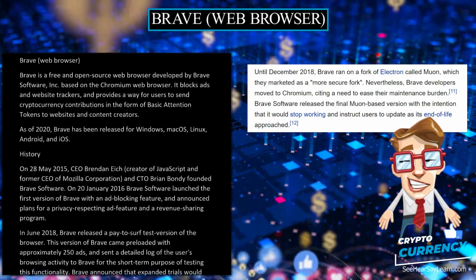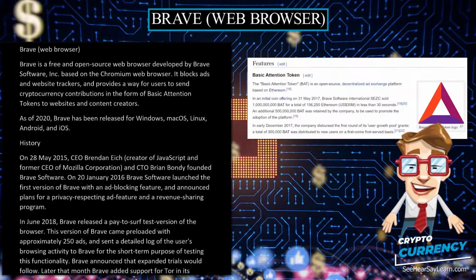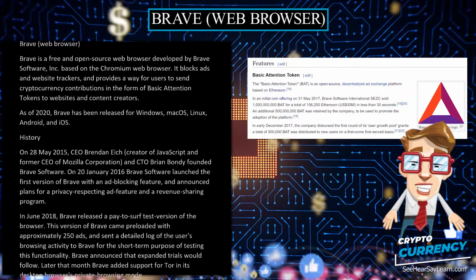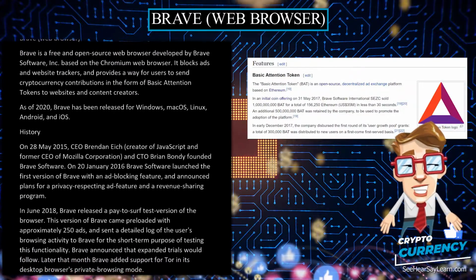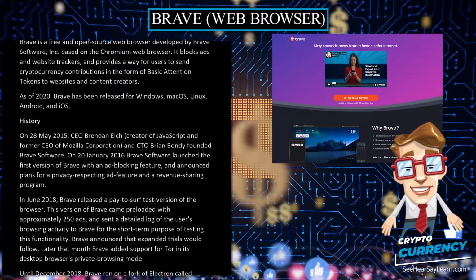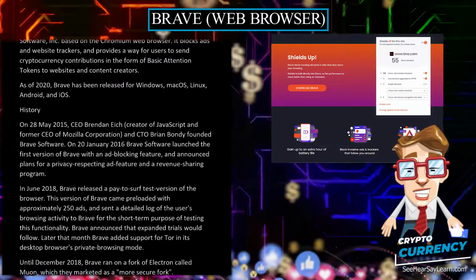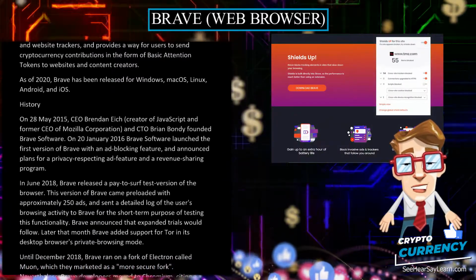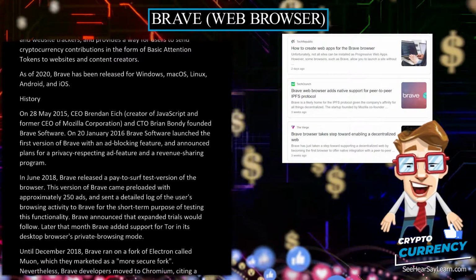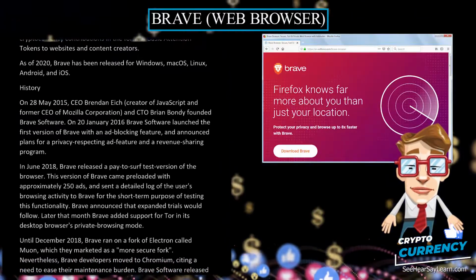History. On the 28th of May 2015, CEO Brendan Eich, creator of JavaScript and former CEO of Mozilla Corporation, and CTO Brian Bundy founded Brave Software. On the 20th of January 2016, Brave Software launched the first version of Brave with an ad blocking feature, and announced plans for a privacy-respecting ad feature and a revenue-sharing program.